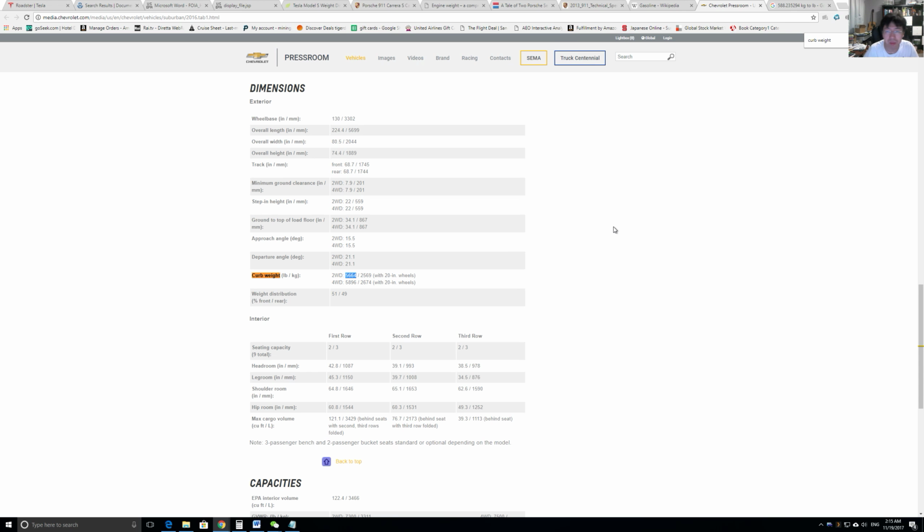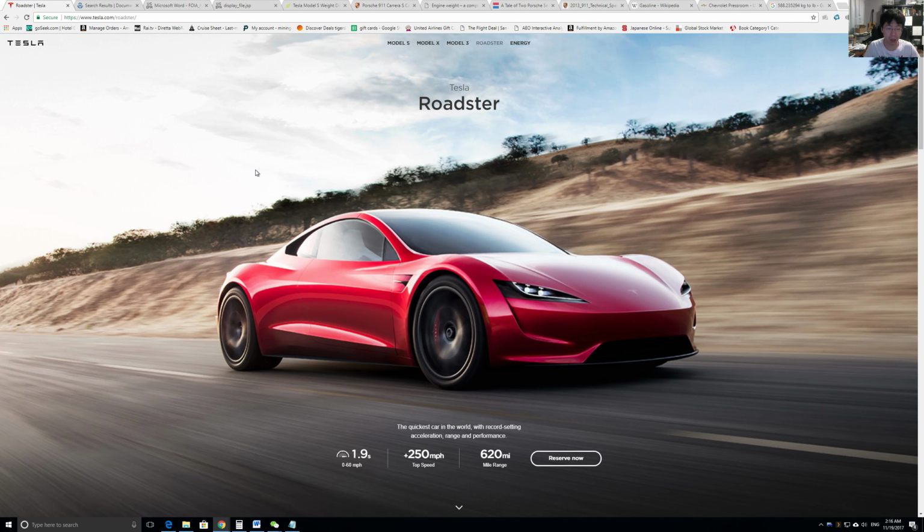So that just means maybe this thing doesn't turn. I don't know. We haven't seen this thing running the Nürburgring or anything like the Porsche's Mission E. Until I see this thing running around a track, I keep my doubts. Okay, so that's all for the Roadster. I find it a little bit incredulous just because of the sheer weight of this thing.